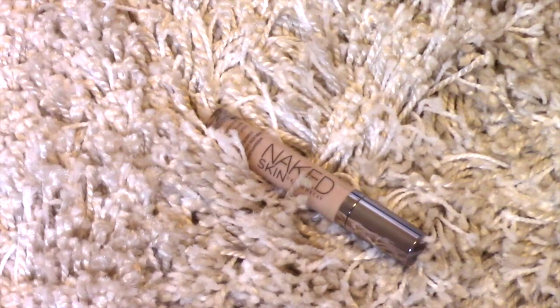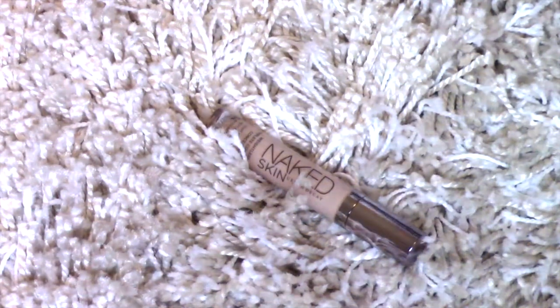From Ulta, I love this so much. I bought the Urban Decay Naked Skin Weightless Complete Coverage Concealer in Light Neutral. Oh my god, I use this under my eyes all the time. I am obsessed. It just looks like that. It's under my eyes today. It covers up blemishes as well, so good.